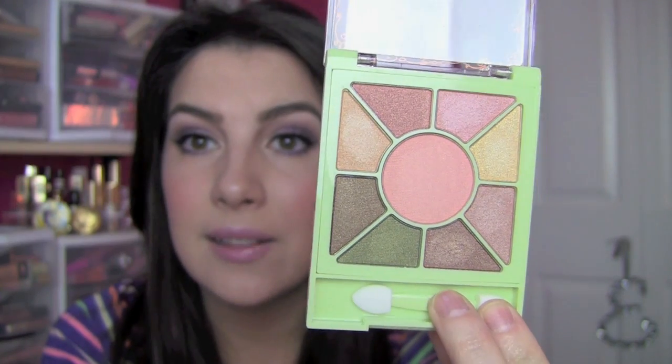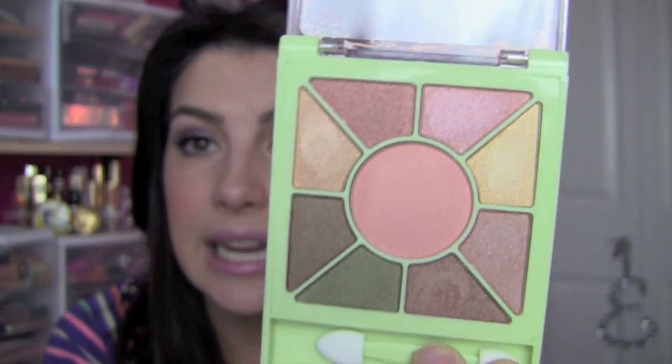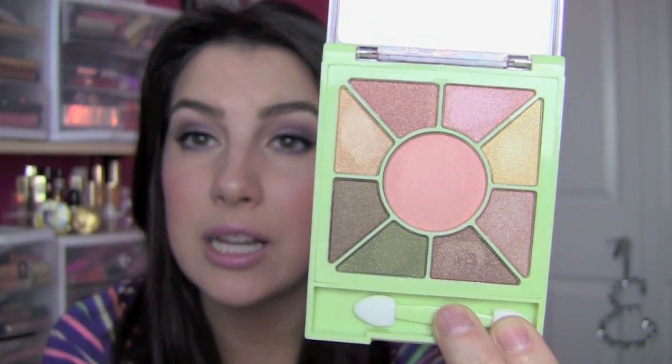And then the last Pixi thing that I got, and this one I've yet to try, was originally $22. See, this stuff ain't cheap normally. And it's down to $6.60. It says Seasonal Reflection Kit Face palette, and this is in Warm Wonder. You can see some pretty bronzy colors, roses, greens, and there's a soft peachy blush in the middle.